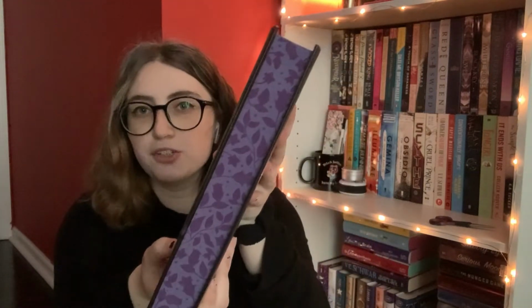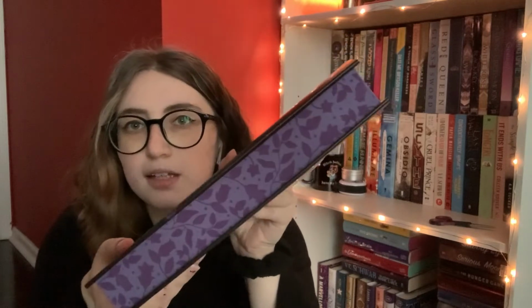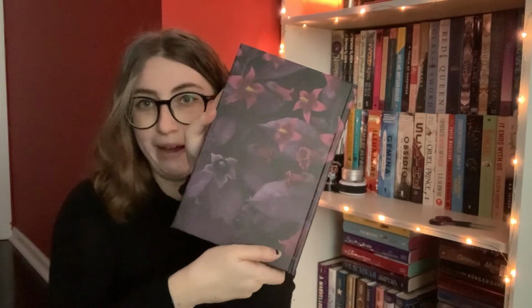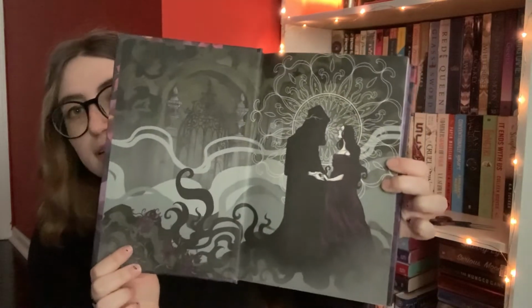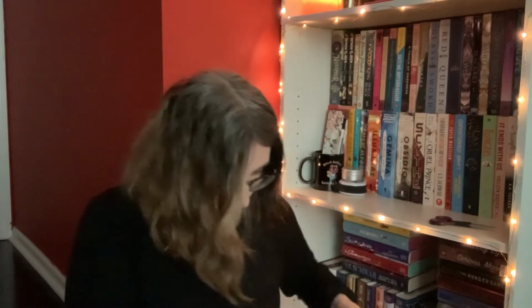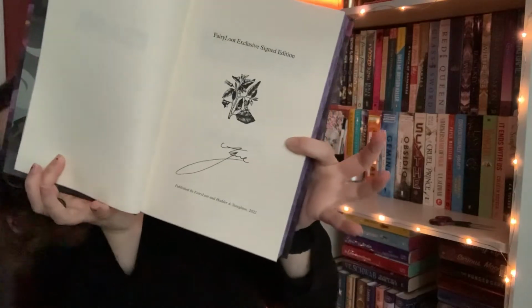Wow. We have sprayed edges, which are plain on the top. They have a stencil design in the middle. I can't really tell what it is. I assume it's leaves. Yes, we have leaves. And then, oh my god, we have a naked hardback that is beautiful. Wow. We have end papers, other end papers. And then, I don't know if this is signed. Let's take a look. It is signed. Okay, I have nothing more to say than this is a beautiful book.